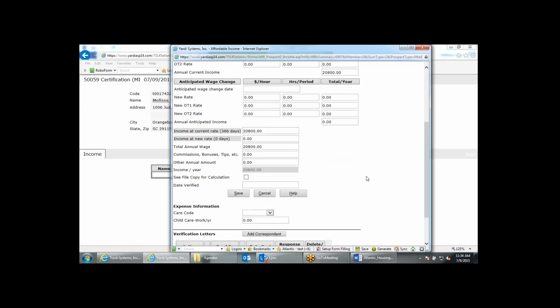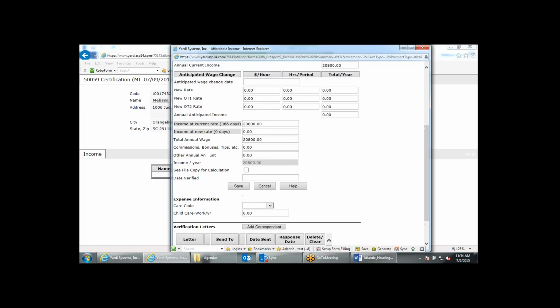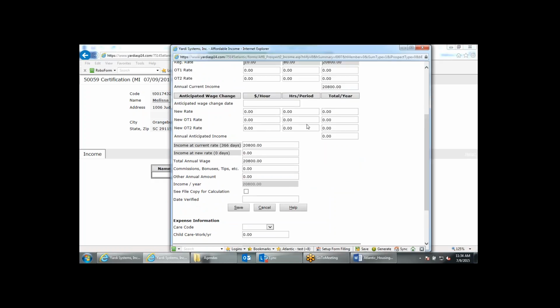if applicable. And then the income at the current rate for 366 days is $20,800. So Voyager is going to do the math for me. And that math is being calculated by dollars per hour times hours per period times pay periods per year. I know it says 366 days, and that's because 2016 is a leap year. So there is an additional day to account for.